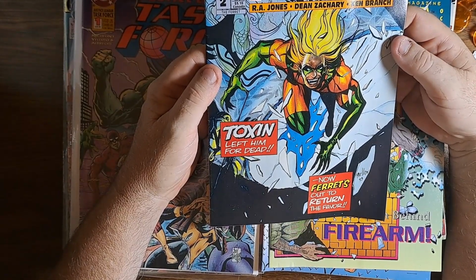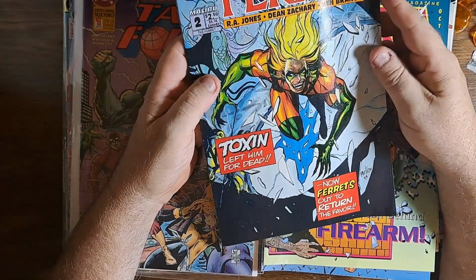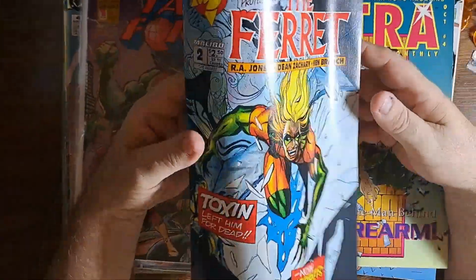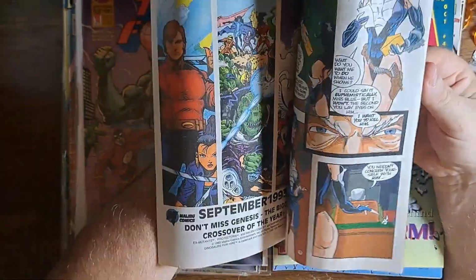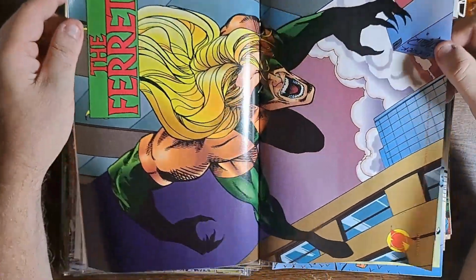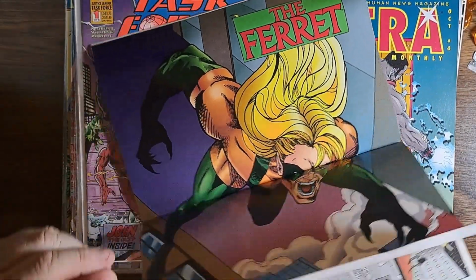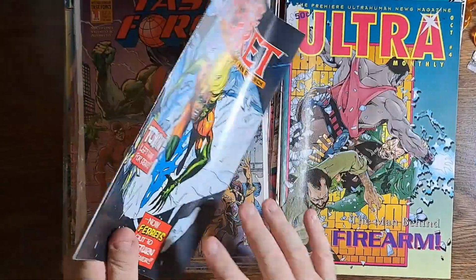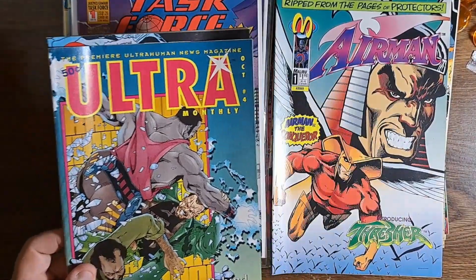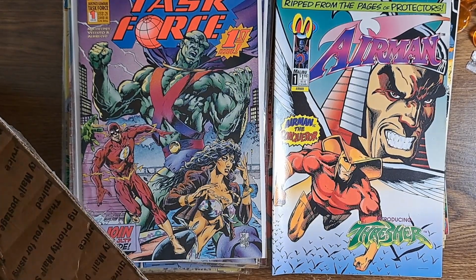The Ferret, number 2, also from Malibu. Toxin left him for dead, and now Ferret's out to return the favor. Oh, looks like there's a poster or something. There it is. Boom, boom. All right, so that needs flattening. So I'm actually gonna put those on the bottom, back in the box, so I can put all the other books on top of those and hopefully flatten them out a little bit.